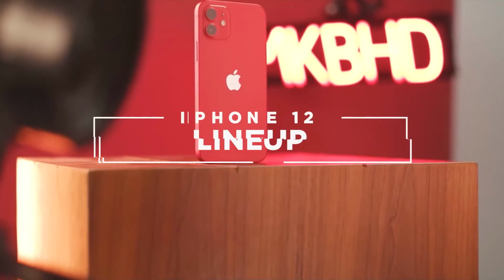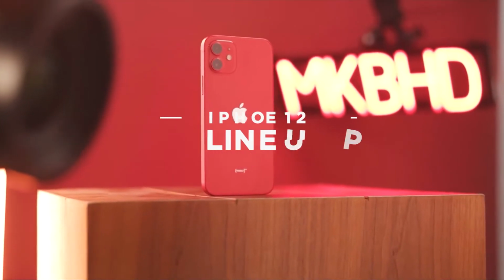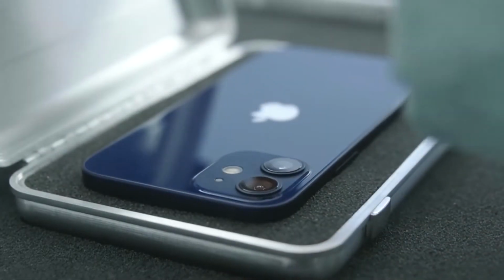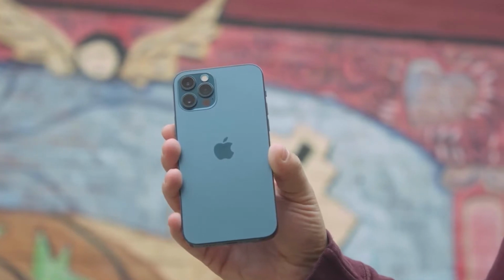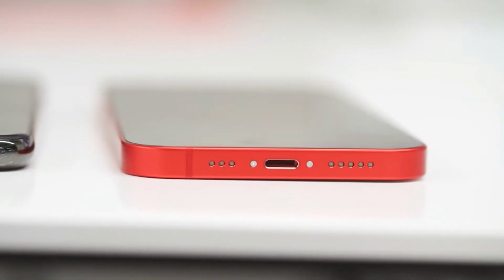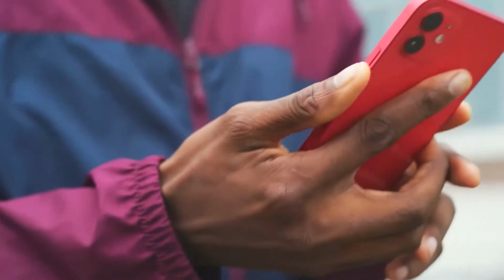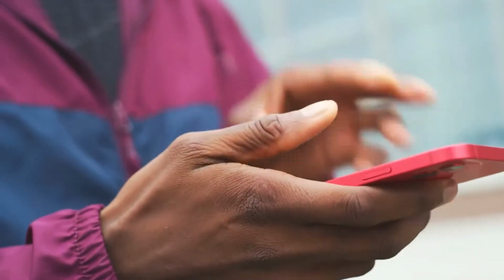iPhone 12 lineup. As with previous generations, in addition to the standard iPhone 12, there's the iPhone 12 mini, the Pro, and the Pro Max. Let's start looking at some design features that have been implemented across the board. The iPhone 12 has reverted back to a slab-shaped design with squared-off edges, similar to those seen in past models like the iPhone 4 and iPhone 5.